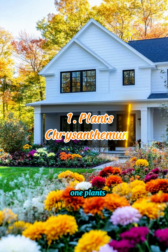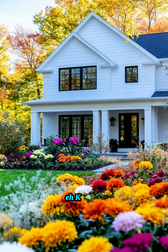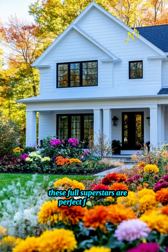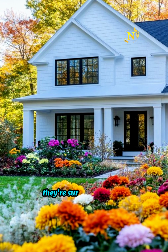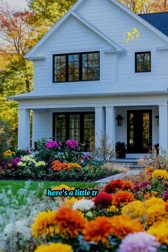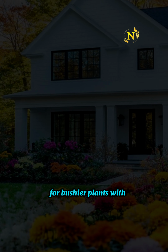1. Plant chrysanthemums. We absolutely adore chrysanthemums for their incredible variety of colors and shapes. These fall superstars are perfect for adding instant pops of autumn hues to your garden. They're surprisingly easy to care for, making them ideal for both newbies and green thumbs. Here's a little trick we've discovered: pinch them back in early summer for bushier plants with more blooms.